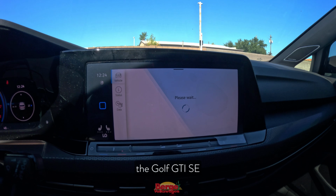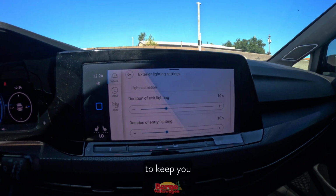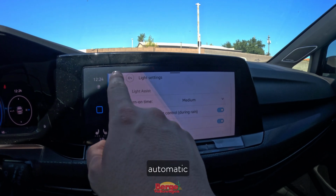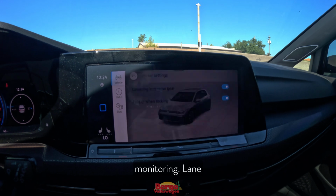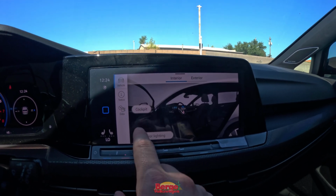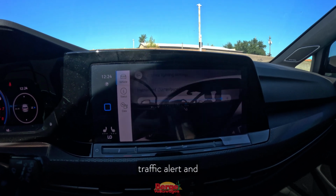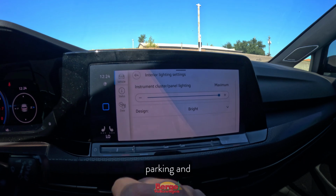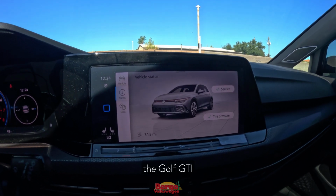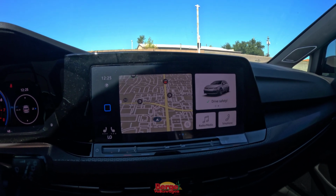Volkswagen equips the Golf GTI SE with a host of advanced safety and driver assistance features to keep you protected on every journey. Standard features include forward collision warning, automatic emergency braking, and blind spot monitoring. Lane keeping assist and adaptive cruise control further enhance safety, especially during highway driving. The car also comes with rear cross-traffic alert and a rear-view camera, making parking and reversing safer and easier. With its comprehensive safety package, the Golf GTI provides peace of mind whether you're commuting or pushing it on a twisty road.